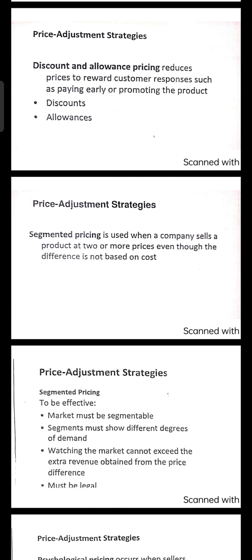Segmented pricing is used when a company sells a product at two or more prices, even though the difference is not based on cost. So you segment the product, if the product is okay to segment. For example, Honda or even Proton come out with different segmented cars. It's the same product, but they have different segments with different prices.